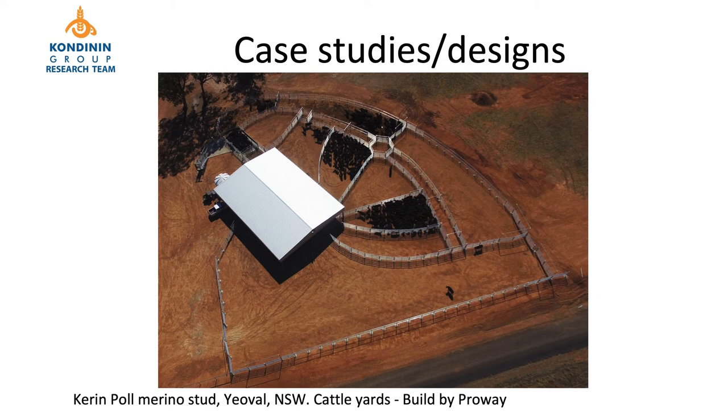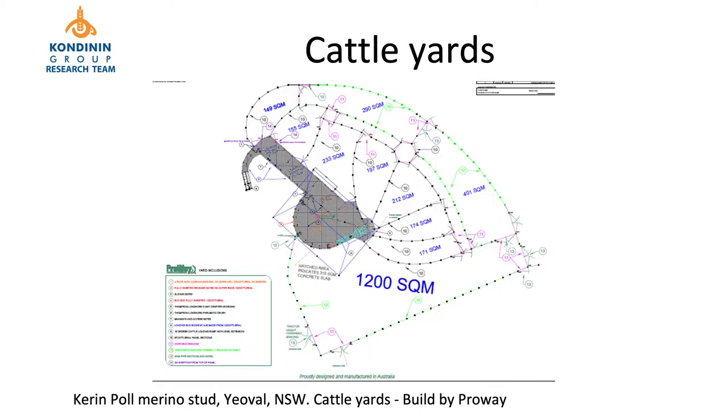Again, all the high usage areas are under cover. So the race is there, the handle, the crush is there, etc. And in the same way that we had the diamond design in sheep yards, this hexagonal yard in the centre, which I thought was interesting. Bit of a layout there, plans, gives you a rough idea of the areas involved.